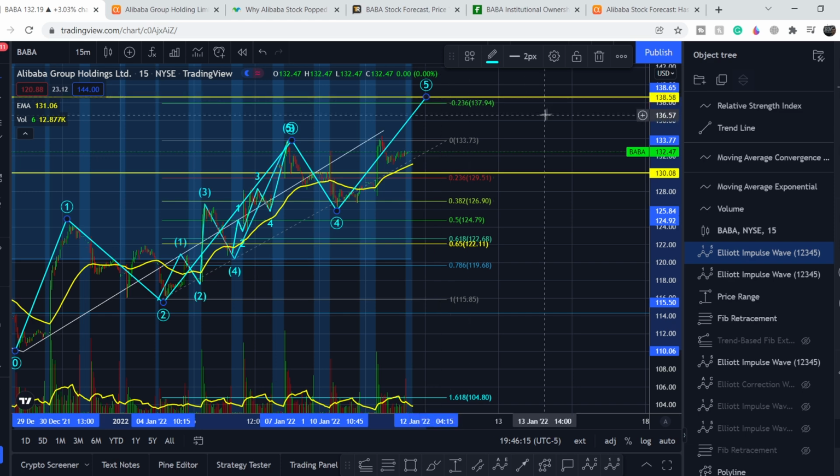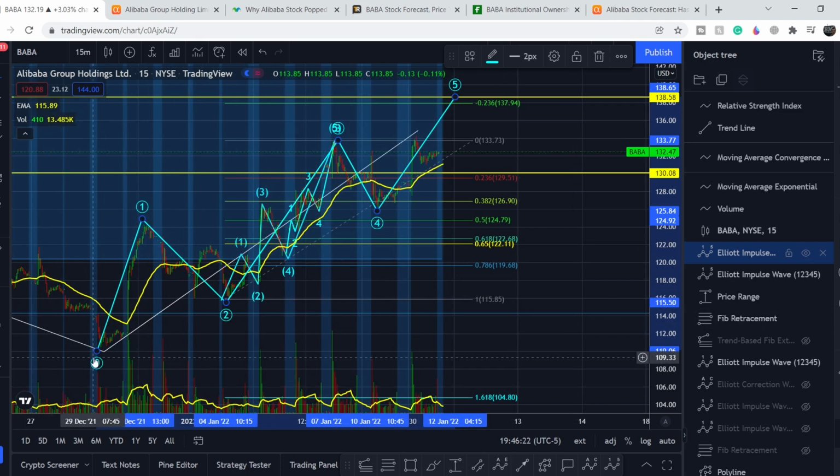Probably we might hit even $138.58. And right after that, we will officially form the first initial 5-wave structure as our motive wave, because we have increasing volume during this movement to the upside.